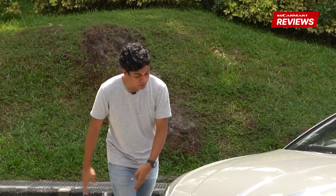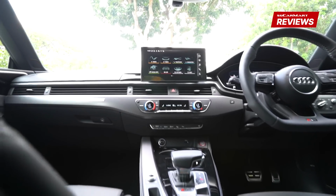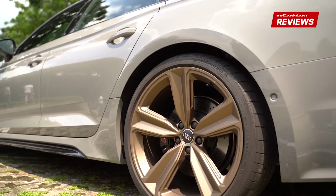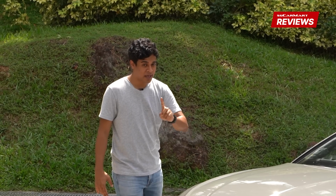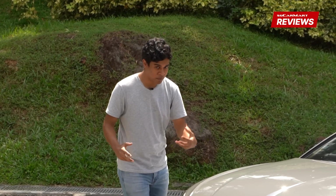The grille, for example, is lower and wider. There are some other differences inside. Also, of course, the wheels. The wheels are a new 20-inch bronze finish option. They look quite good, and I think they are quite useful if you're driving the Audi RS5 because it will probably match your brake dust.